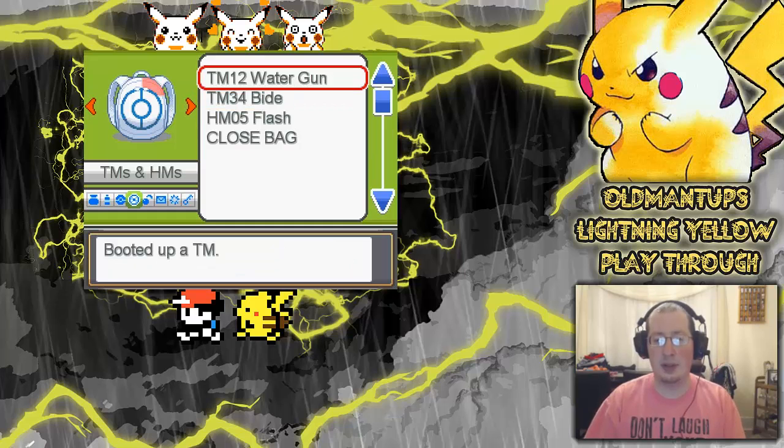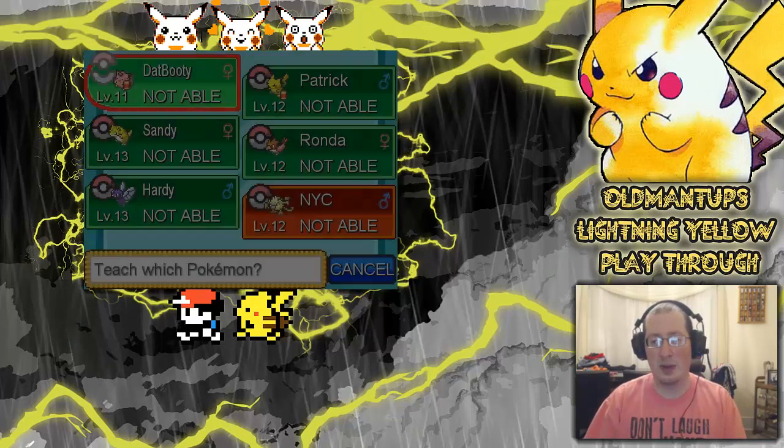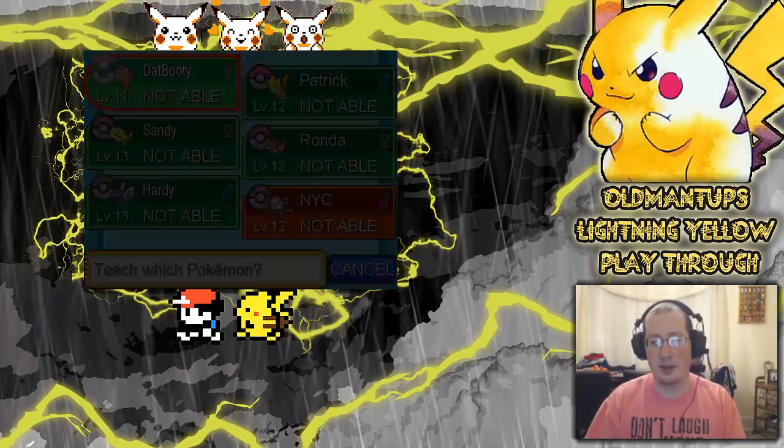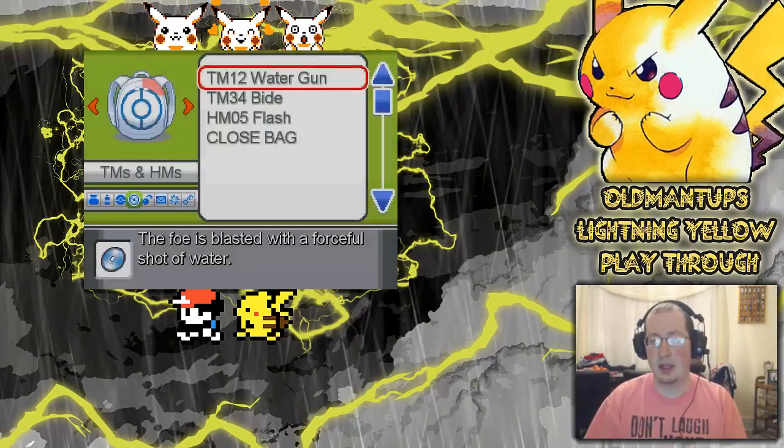I wonder if any of our Pokemon can learn Water Gun. Not that it's going to be worth much, but I mean, it looks to be a little bit of coverage. Nope, nothing can learn it. A TM for Water Gun. What is this crap?